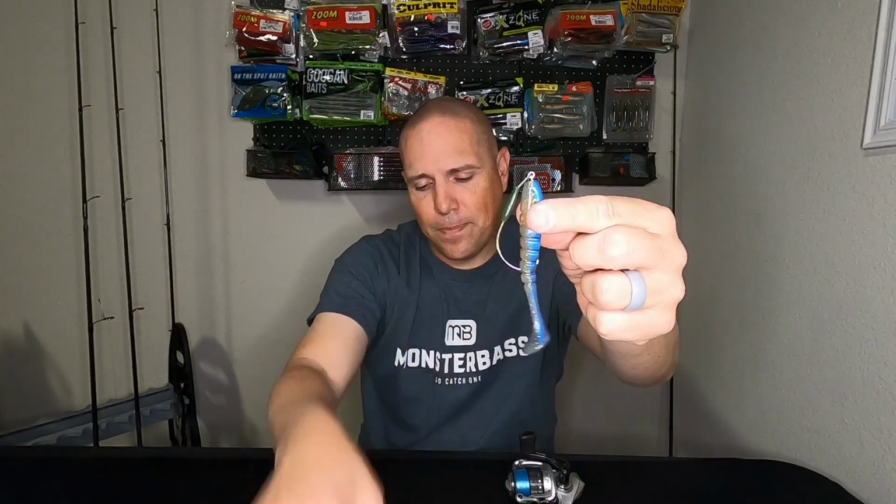They also make versions of this that have the willow blade that comes off the back, so it's an underspin that's weedless. So you can buy those as well, but this alone will catch you a lot of fish, and you can throw it around grass, lily pads, whatever you like to from the bank. So paddle tail swim bait is your second option to go buy.